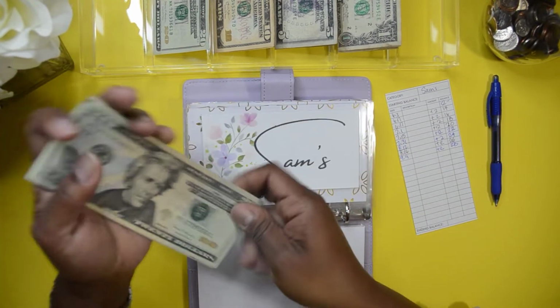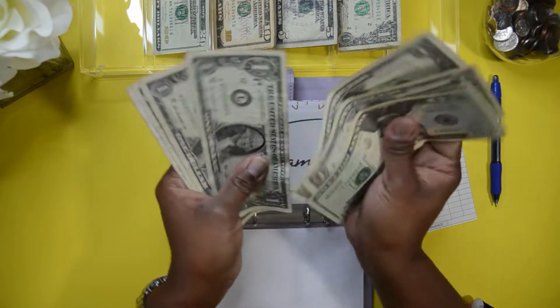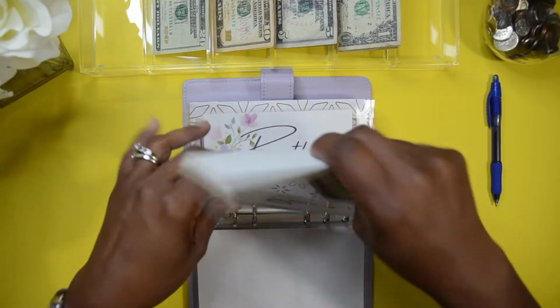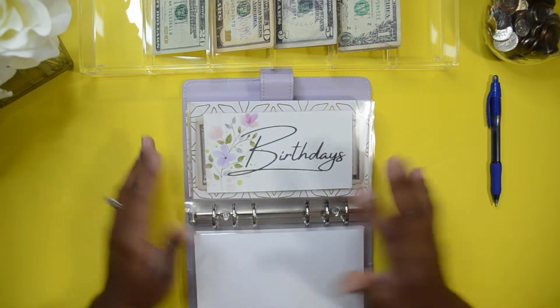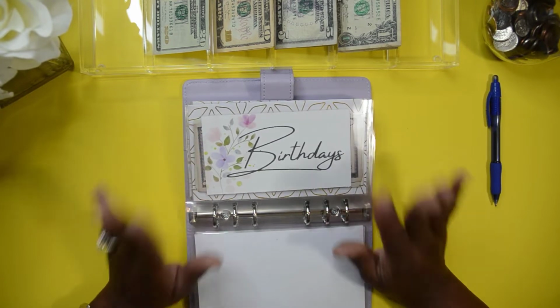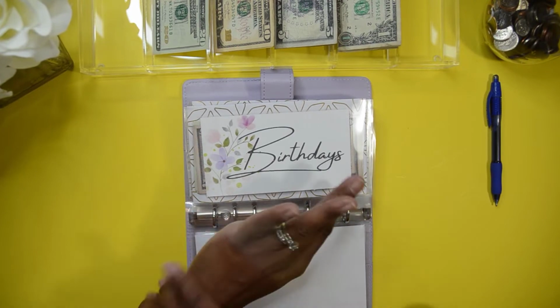Let's see. So Sam's should have 28. So that's 20, 1, 2, 3, 4, 5, 6, 7, 8. So that is correct. And this is for our yearly subscription to Sam's. And honestly, I'm kind of trying to decide if I want to continue on. But anyway, that's a whole other conversation. I'll see when I redo things at the beginning of the year.